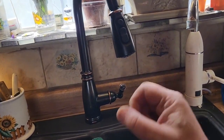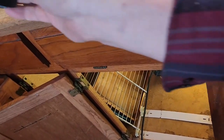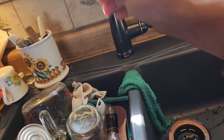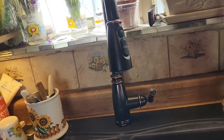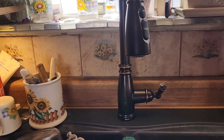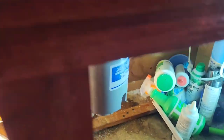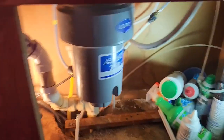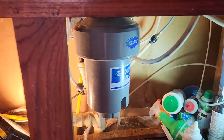So now it wants to be here, and you can pull it out. It might miss the sink here, might make the floor wet, but pull it back and it does its thing. Okay, water off. So I'm going to set you here. And I got a job for you guys.